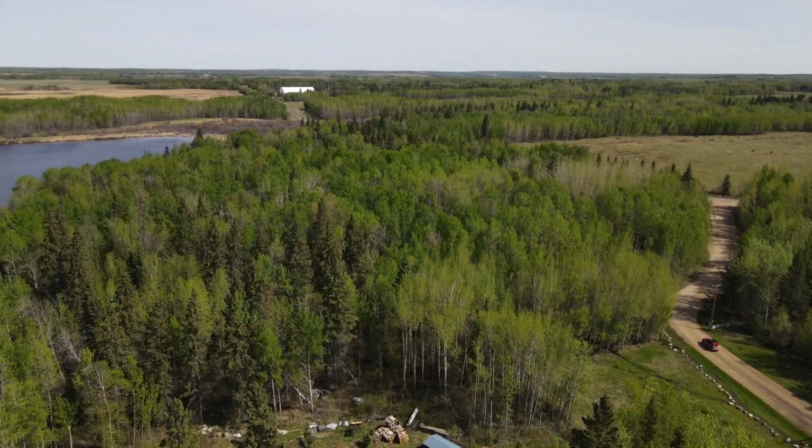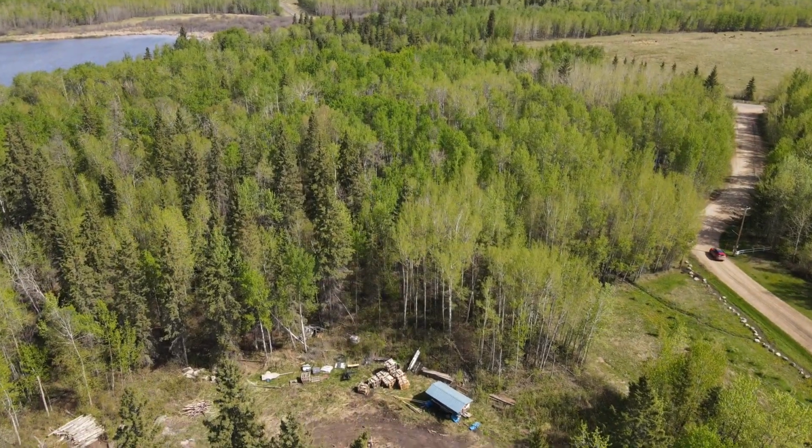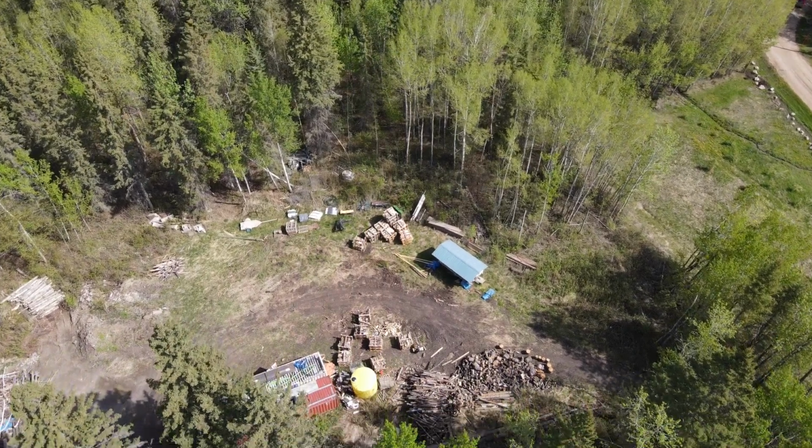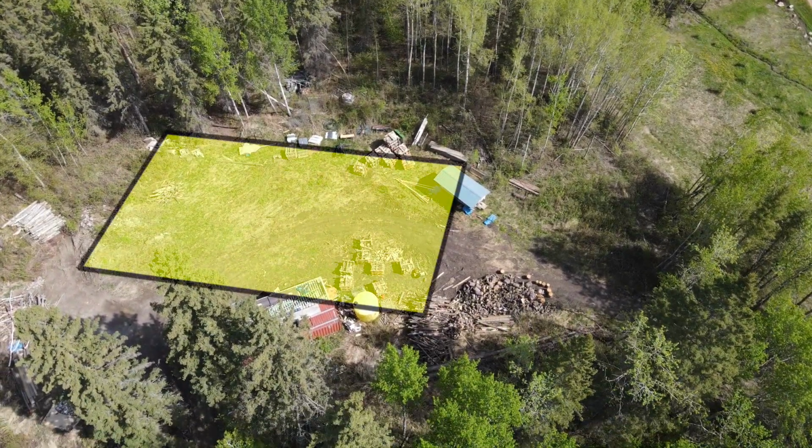Alright, so a future goal obviously on this site would be to build a maintenance shop. Something that can hold all our lawn equipment, our water truck, and also to be able to do things like oil changes, vehicle maintenance, and just projects for the site. I mean, it's a maintenance shop. We need a lot of maintenance, so it's a good thing.